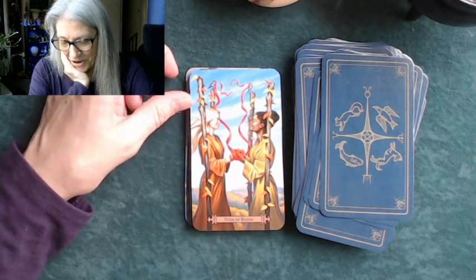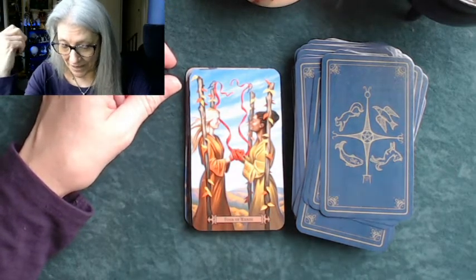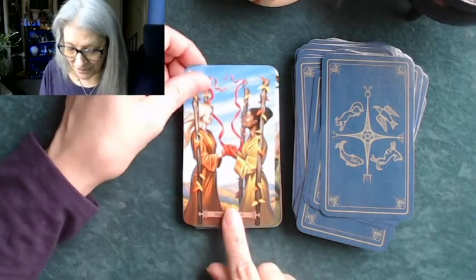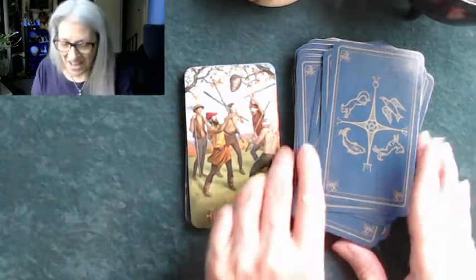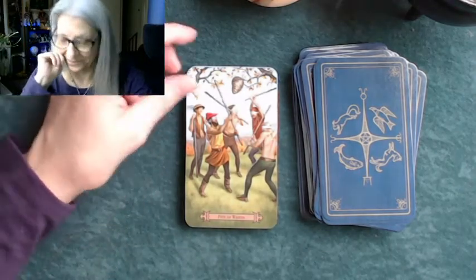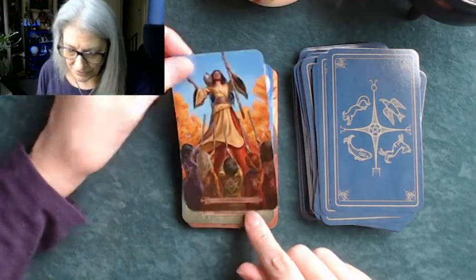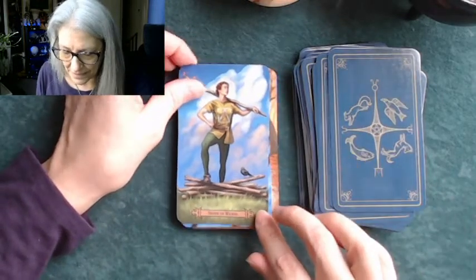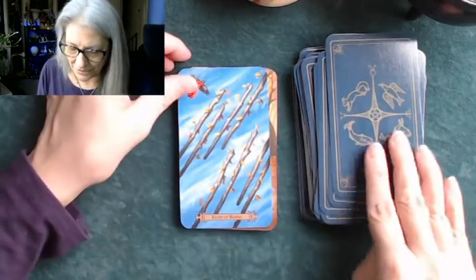4 of Wands, the marriage card, and we not only have 2 women, but we have an interracial couple as well, with a hand fasting with a red ribbon. How wonderful is that? I like it. 5 of Wands, who are going at a wasp's nest with like a piñata. Oof. 6 of Wands, the victory card. We've got the 6-pointed star there. 7 of Wands. I like this, that he's standing on top of that. So it definitely looks like he's conquered some obstacles there.